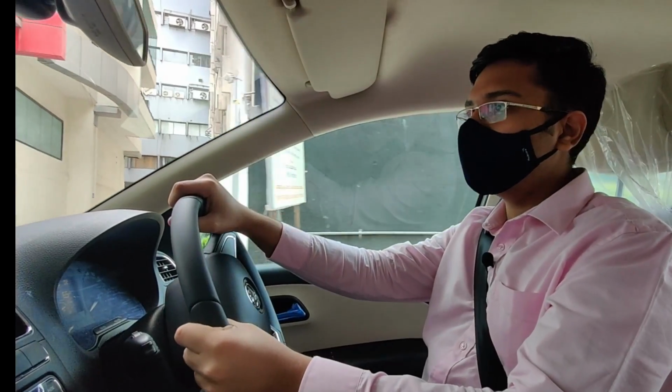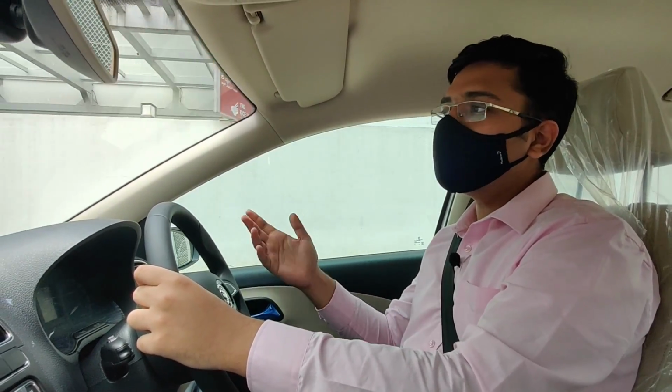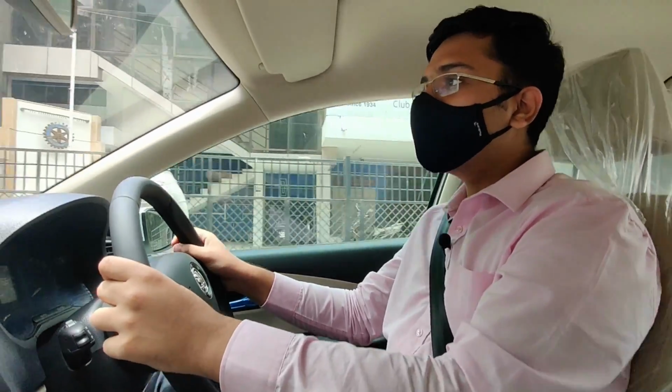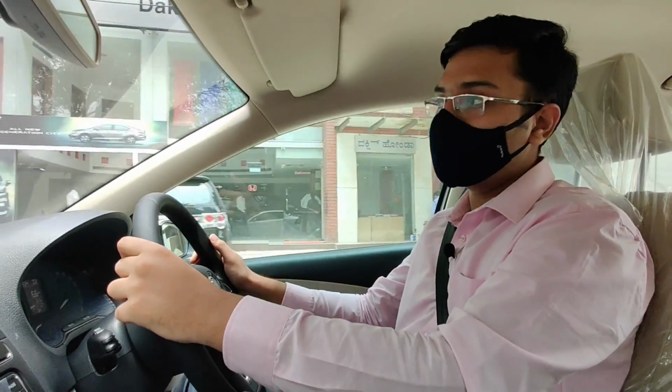Now coming to the suspension part. Now we are on this road where there are a lot of potholes and the vehicle is traveling over them with utmost ease. Even the noise insulation inside the cabin is very good, and you can't even hear the engine that is under the bonnet.